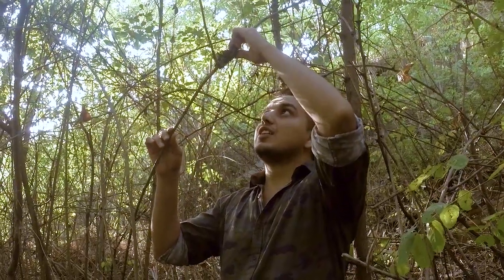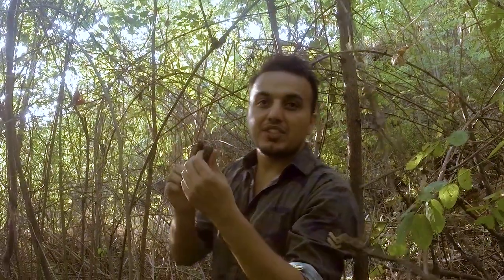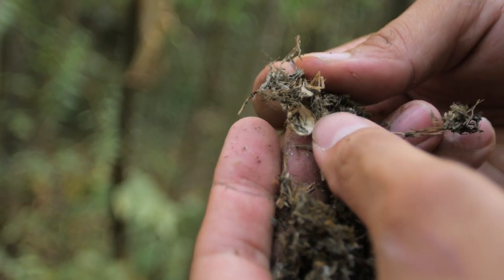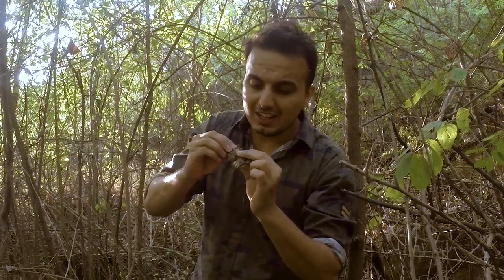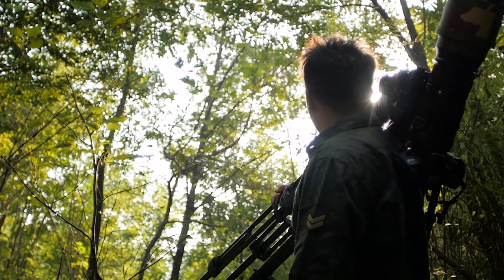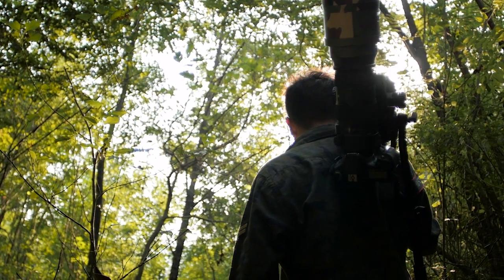This is a paradise flycatcher's nest from the previous year. It has taken the beatings from the elements, and here you can see all the pliable material that it uses, the small twigs and the spider web. What I need is something like this, but from this year, a fresh one, an active one, where I can see them raise their chicks and raise a family.